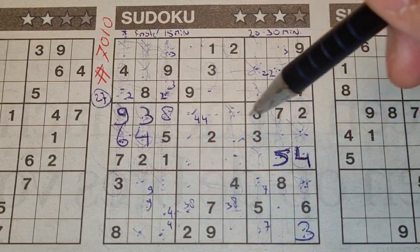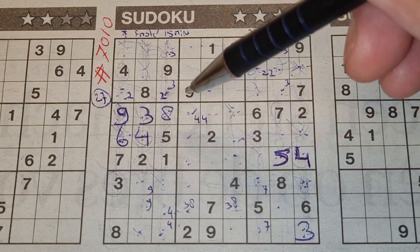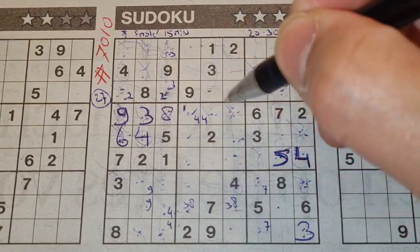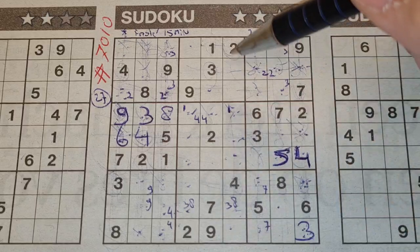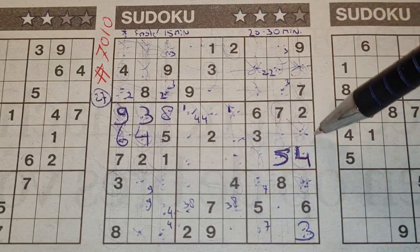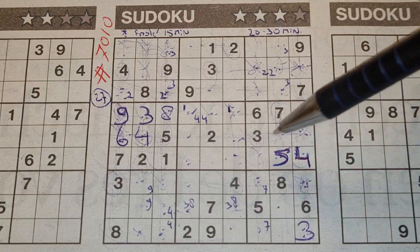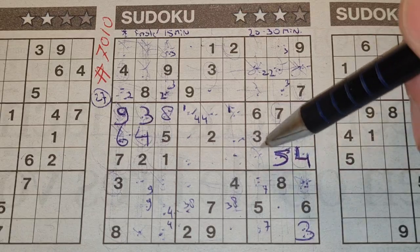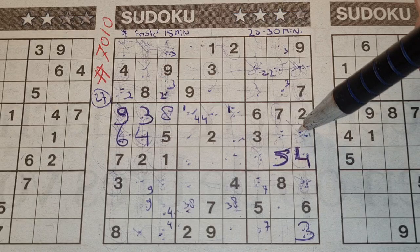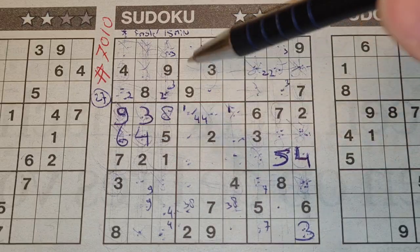One of the missing numbers in this row is number 1. Well, I cannot place the 1 here because we have a 1 in the middle column, so no 1 there. So the 1 could be here, could be there. Yeah. 1, 8, 9, 1, 8, 9. 8, 8, 9, 9, and 1, 1. Interesting. 1, 8, 9, missing 1 number.